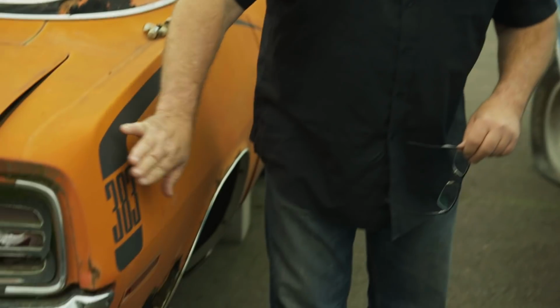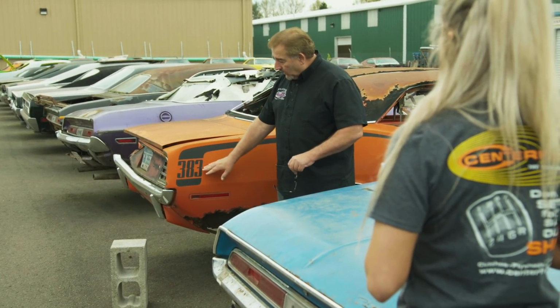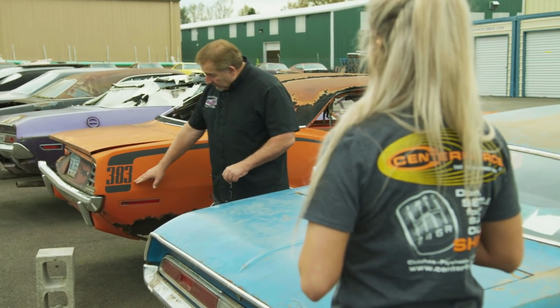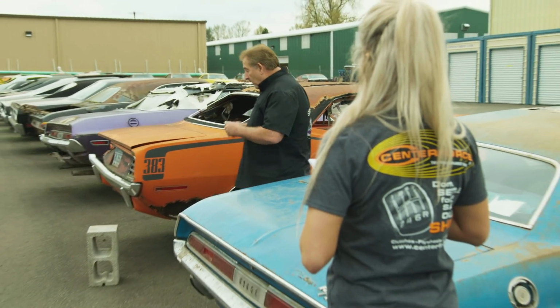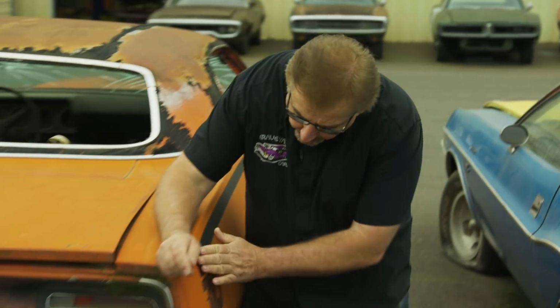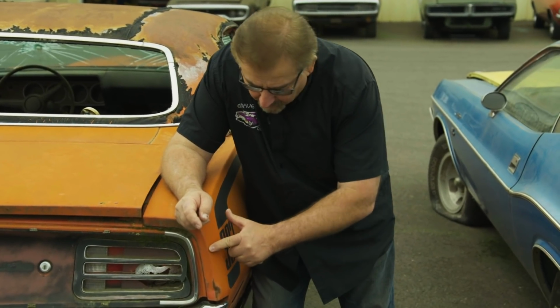Sometimes these come with the backing paper over all this. I take them apart so I can get the top one on exactly where I want it, the middle one and the bottom one, because it should be as close to parallel with that body line as humanly possible. Okay. So all we're gonna want to do is, if you take a look here, here's the style line of the car. See where right here it starts to go that way?